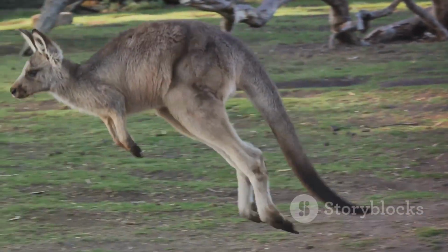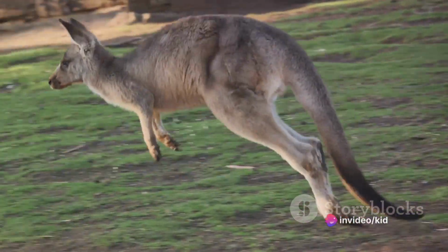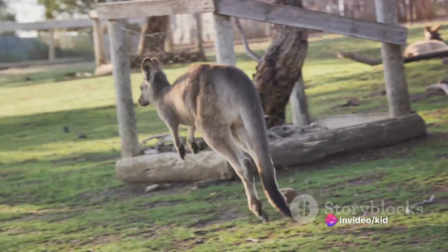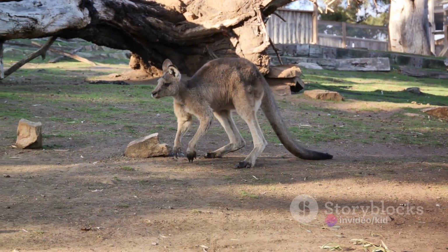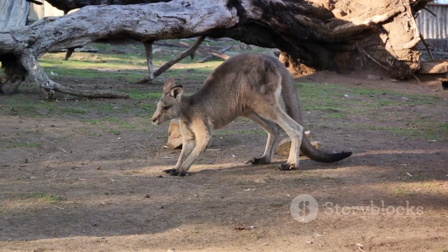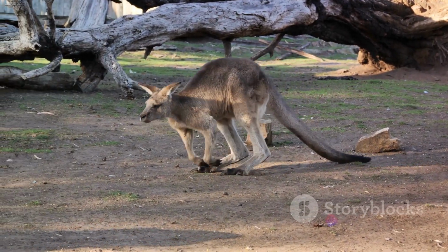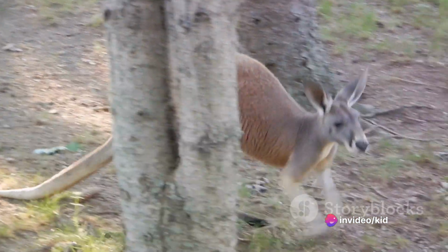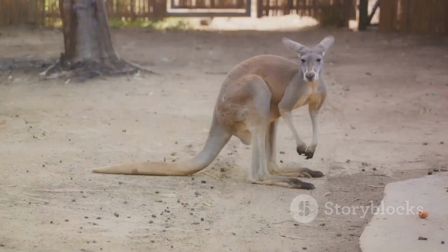All kangaroos share some key physical features. Their powerful hind legs are built for hopping and jumping, while their strong muscular tails provide balance and support during these leaps. So whether it's the towering red kangaroo or the common eastern grey, each species boasts a unique set of physical features. Not many animals can out-hop a kangaroo. Their unique mode of locomotion is truly a sight to behold.